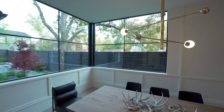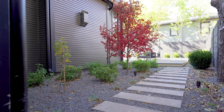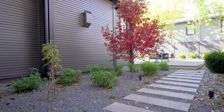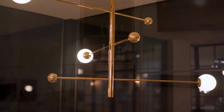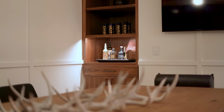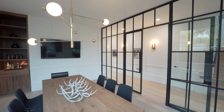Walking into the dining room, you see massive picture windows. It all looks so sleek and continuous and just brings your eye out to our backyard Zen garden with a beautiful Japanese maple. This is more than enough space for a large family gathering or a formal dining room. But we have speakers in the ceiling, a TV on the wall. This could be a CEO's dream conference room.